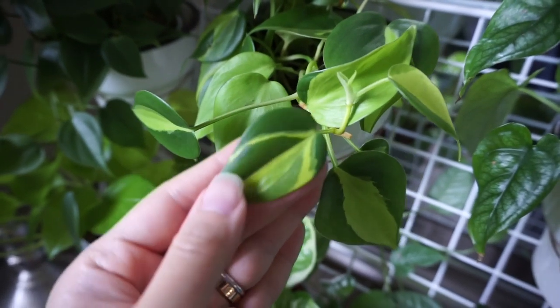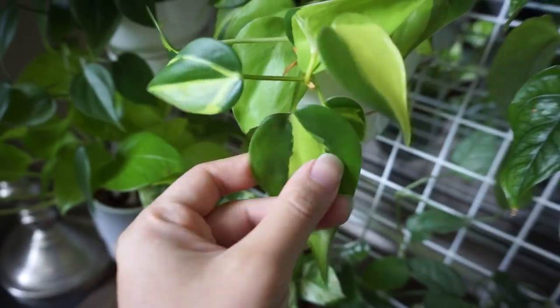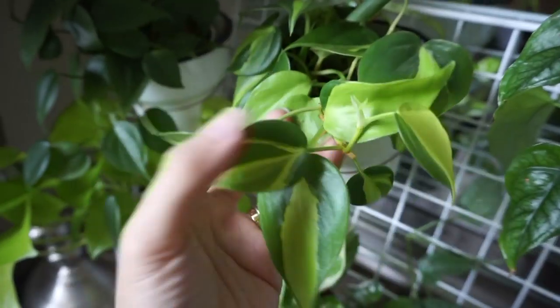It's kind of small, but the variegation is so cool. I don't know, I like the design of that leaf, but all of these leaves are new right here.